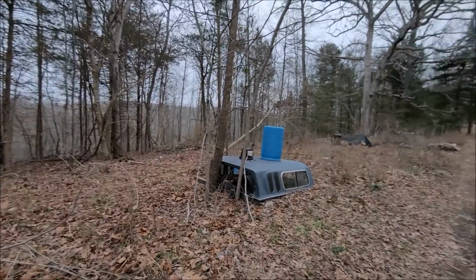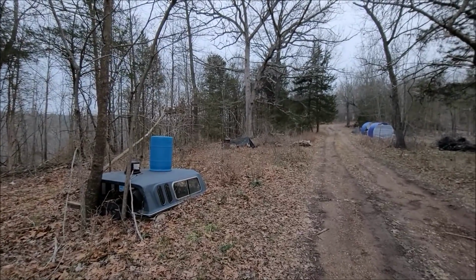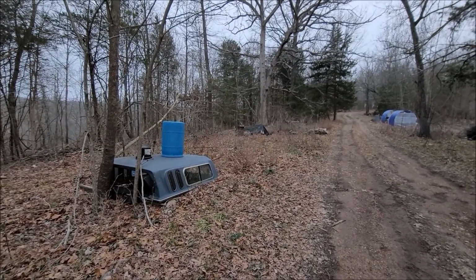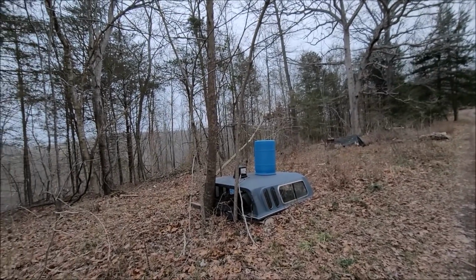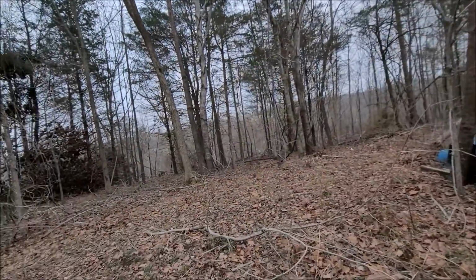So the reason that I want to put the coop right here and the greenhouse right there is because in the winter, they can be in one end of the greenhouse and stay warm. We'll put bedding down in there. Again, go see Justin Rhodes, some of his latest videos. He's got his chickens there right now in a greenhouse.